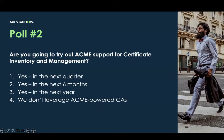And in case you're not leveraging the Acme-powered CAs, by the way, please feel free to answer in the Q&A box and specify why your organization is not leveraging Acme powered CAs so we can have a better understanding of that. I see a lot of answers are coming in, so I'm just going to give a few more seconds, so please insert your answer here and we can move on. I see also someone is sharing in the Q&A box. Right, so I'm going to end the poll and we're going to proceed. I see that a few organizations are still not leveraging the Acme powered CAs, but there's definitely interest in leveraging the Acme support in the coming future. So thanks for answering.